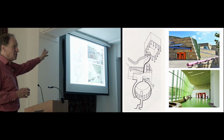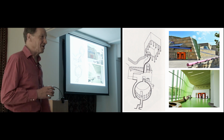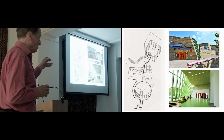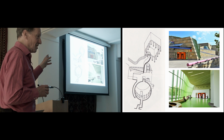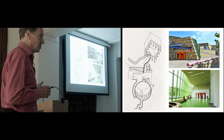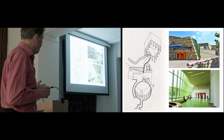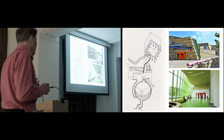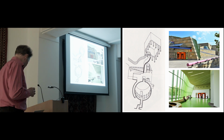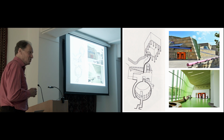I know everybody loves Stuttgart. Nearly everybody loves Stuttgart. But for me, the best of these diagrams, the best of the galleries was the one on the left, which is Düsseldorf, which was working with an existing building, a partially damaged existing building. Really amazing geometry. But the lime green became an idée fixe.